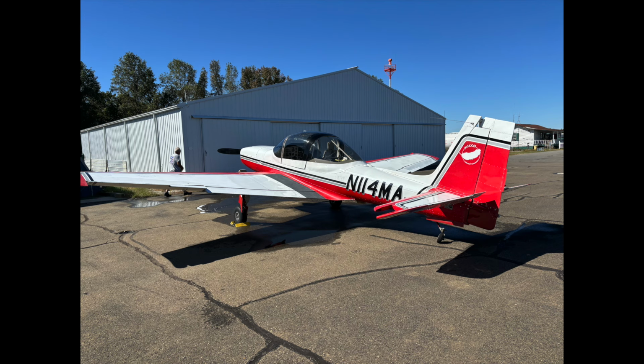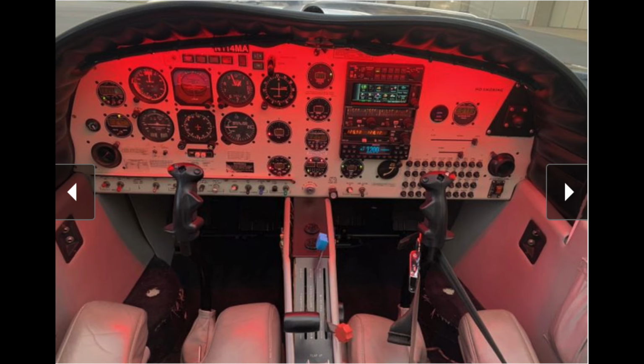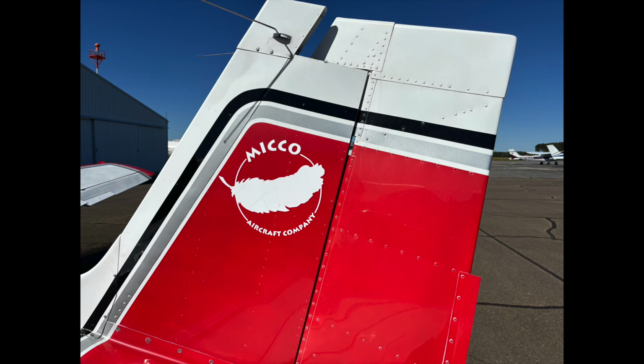That should jump it up in class a bit to compete with the likes of a Mooney. It's outfitted pretty good inside. It could be IFR certified with the right equipment. It was designed, I learned, to be aerobatic. The tail tells the story of what this beast is, a MECO 20.